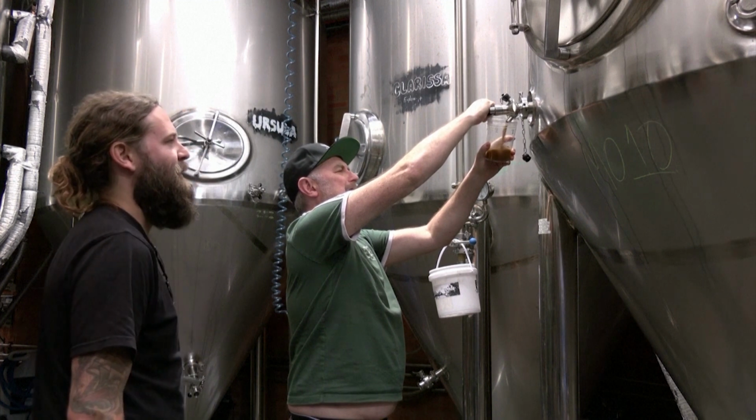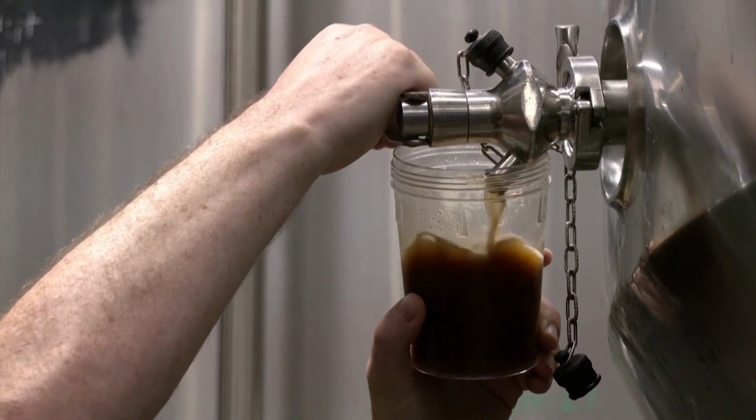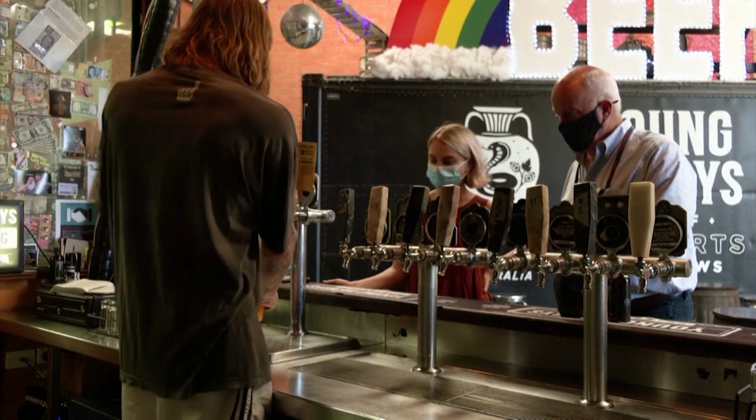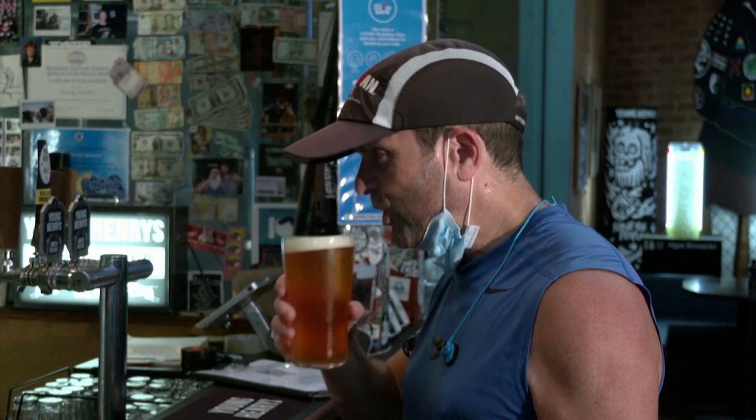As for the beer itself, the brewers are quick to reassure anyone curious about an algae aftertaste. The beer is unchanged. The algae is just part of the production process. It never touches the beer. This is not green beer. And customers seem happy with the shift.